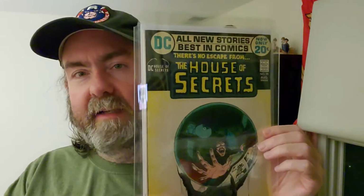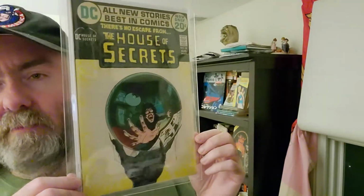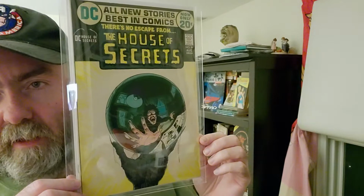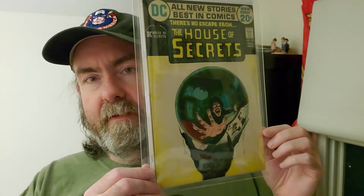I do think the design is a little goofy. This era where they have the all new, the best in comics, because it pushes the main logo down. I don't know. They should get rid of this, which they did, and they never quite got it right though. Like the double bullet should be made small enough so that this could just slot up in between them and move all the way up. Anyway, it doesn't matter because it doesn't affect the art, and it's just so cool. Love it. So, House of Secrets 99.